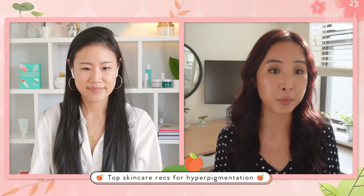So let's move into some of your top recommendations for different types of hyperpigmentation, because, as you said, it is really about developing a habit out of things, especially with sunscreen. You want to grab things that you actually enjoy using, so it's a natural habit. Yeah.